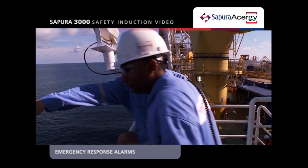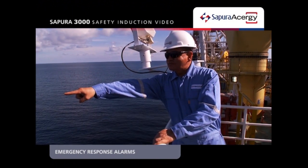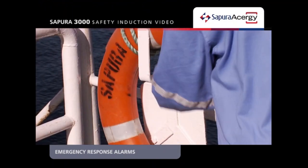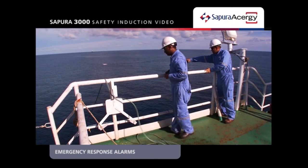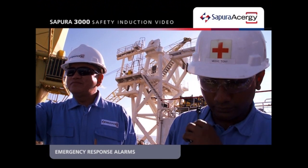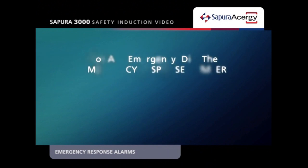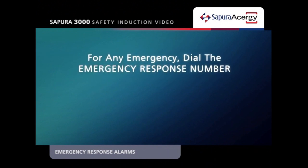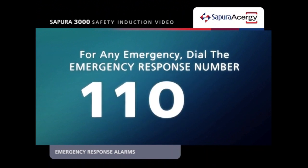If you are the one who is responding to the shouts, look for the nearest life ring and throw as close as possible to the man overboard. Alert the bridge of the man overboard. For any emergency, dial the emergency response number 1100.